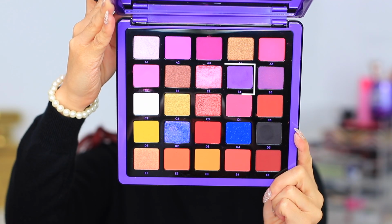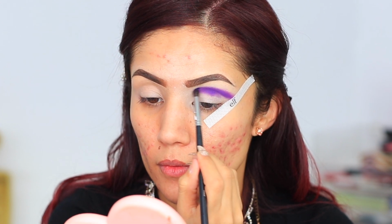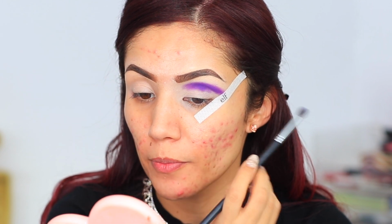I'm gonna do this eye and then I'll, oh shit. First shade I think I'm going to start with is B4, and I'm going to take it on a Morphe M507. This color is super pigmented. There is no splotchiness whatsoever.